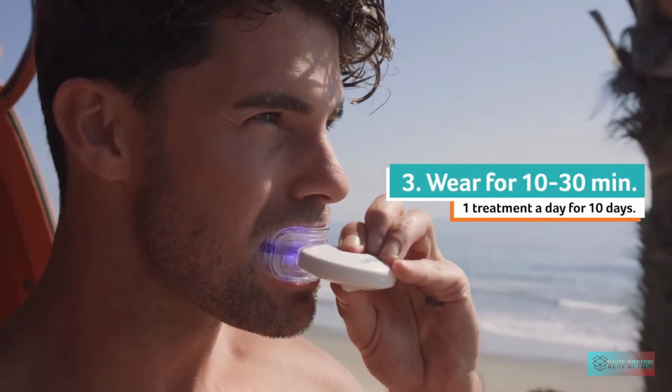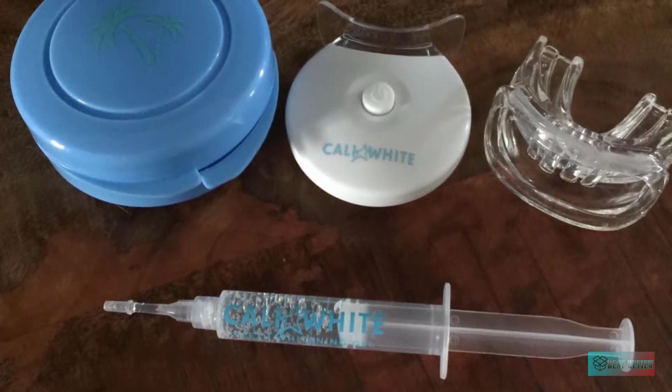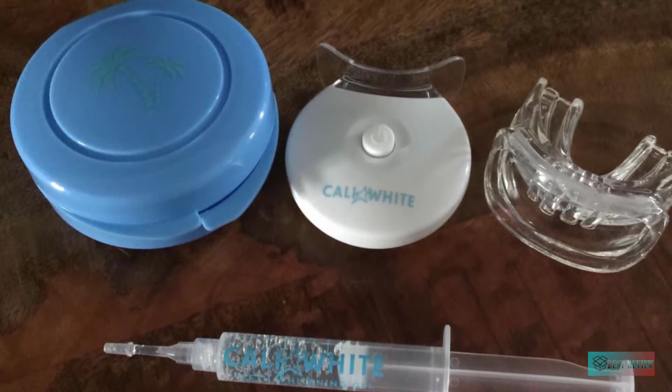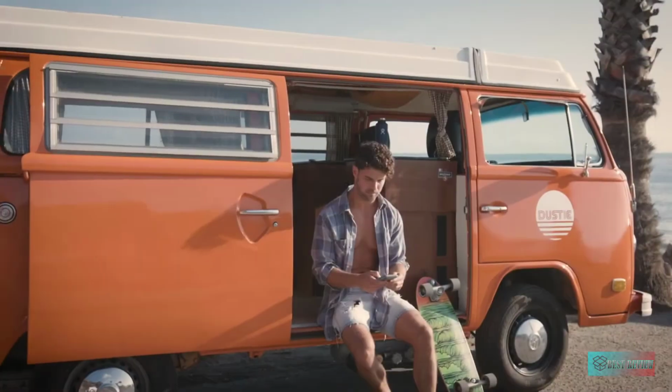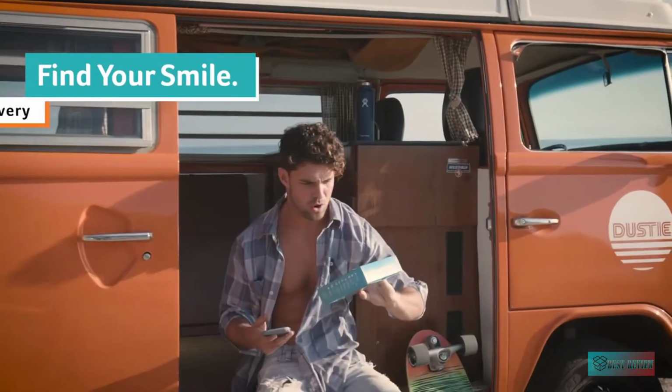parabens and sulfates. You'll also rest easy knowing the mouth tray uses BPA-free plastic, has adequate ventilation, and is designed to minimize gum irritation. Plus, it can easily be attached to any LED light, including the 5 LED lights included in the kit.